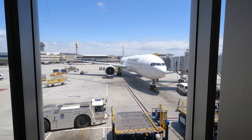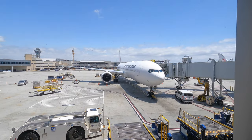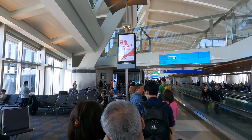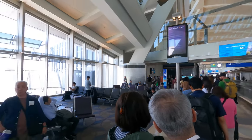Here's my plane, the 777-300. I'm in the back of the line. As you can see, there's only about 10 people behind me, so it took a little bit of time to get on the plane. But when I got on, here's my seat.